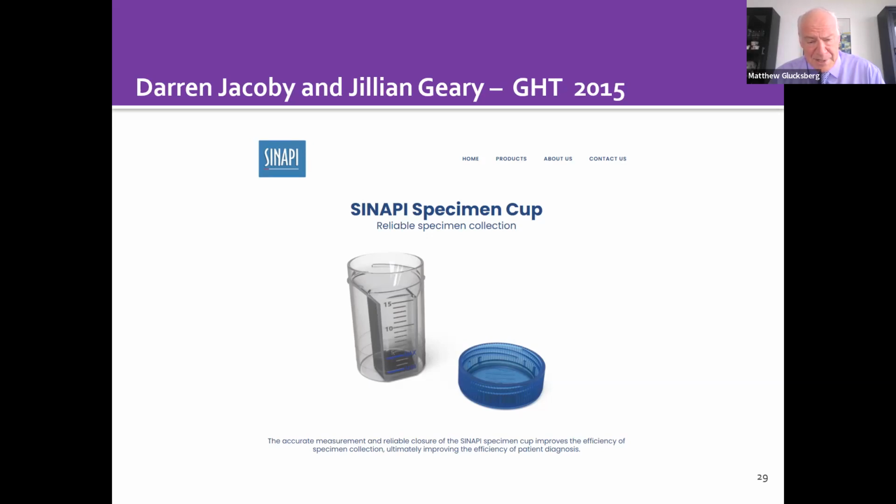Some other improvements because of processing. We want to make sure these cups don't leak like the previous cups I showed you. And they processed a lot of these, so there was repetitive stress injury happening to the technicians because they were unscrewing and rescrewing these caps. So this is a quarter turn cap that goes on. So it's a very well designed specimen cup. It's more expensive. Instead of 4 cents a piece, it's more like 15 cents a piece. But the money saved in not having to repeat tests more than makes up for it.